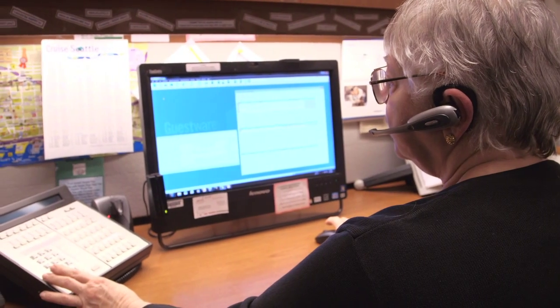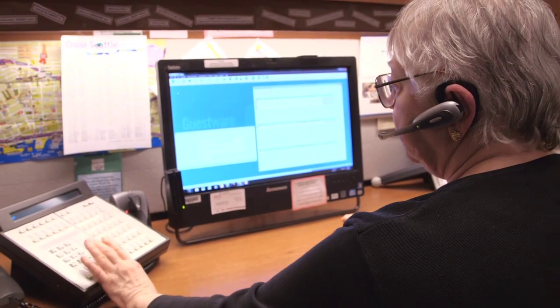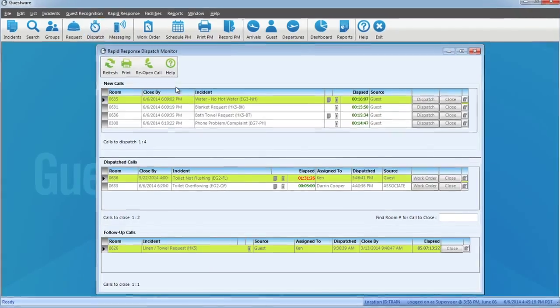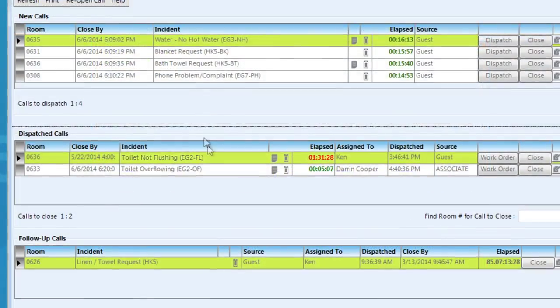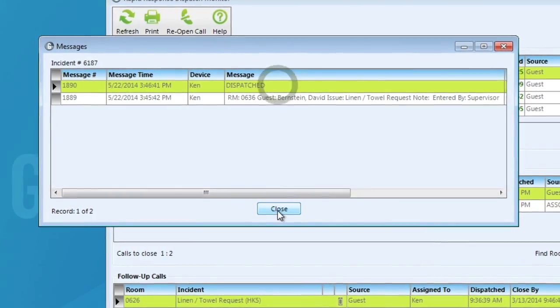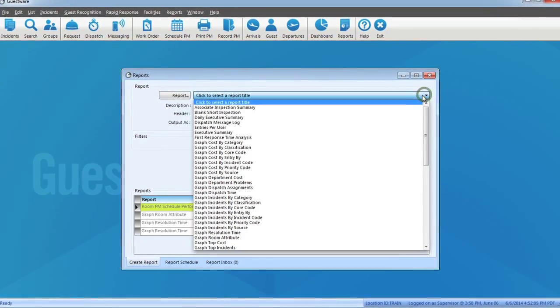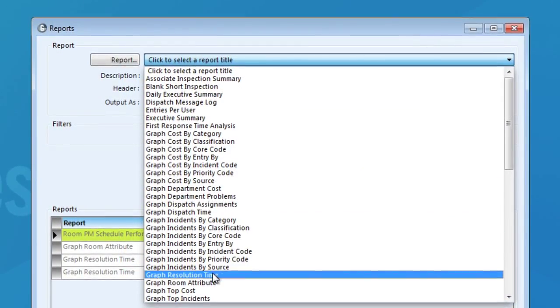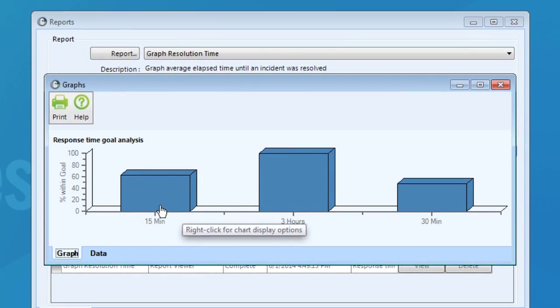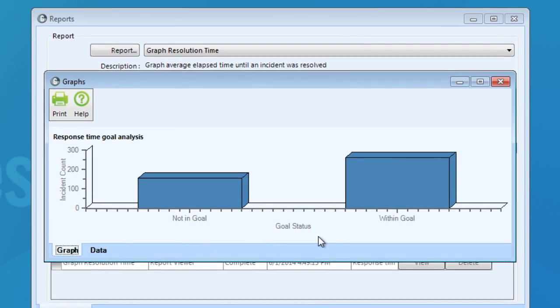There's also the call monitor screen, which allows the call center people to monitor all the open calls and ensure that every problem is being taken care of in a timely manner. And when they aren't, there's automated escalation that allows the management to see when problems need to be followed up on. This data is so valuable for the hotels to work smarter and improve processes. So being able to measure and manage your response times really helps drive a better guest experience.